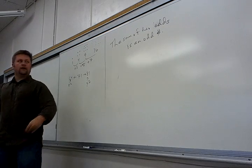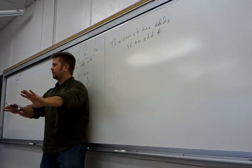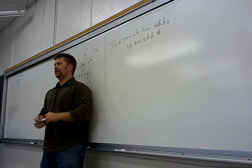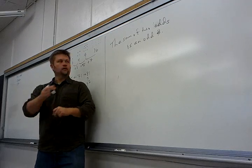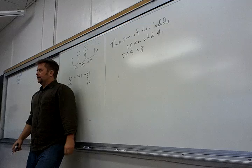You have to find something that follows the first part of it, the sum of two odds, and show that the last part doesn't follow. And actually this one's easy because the sum of any two odd numbers is actually an even number. So you can't help but find a counterexample. But sometimes a counterexample is not very easy.